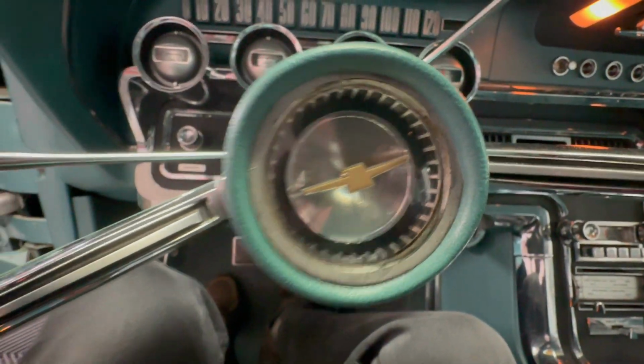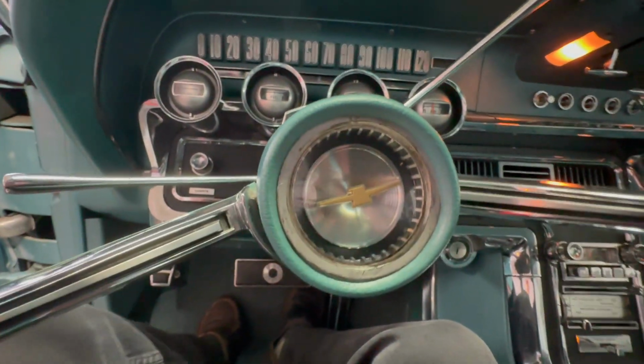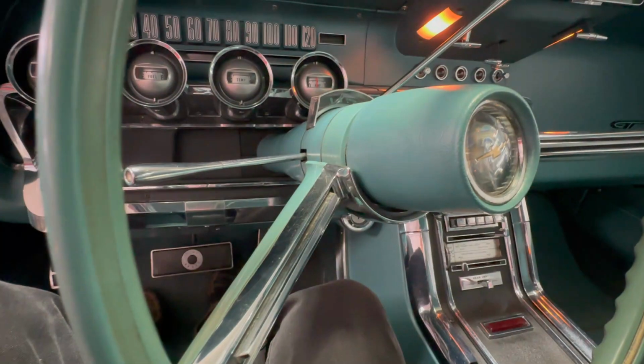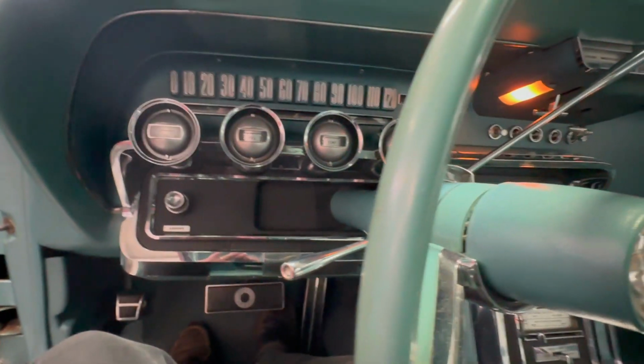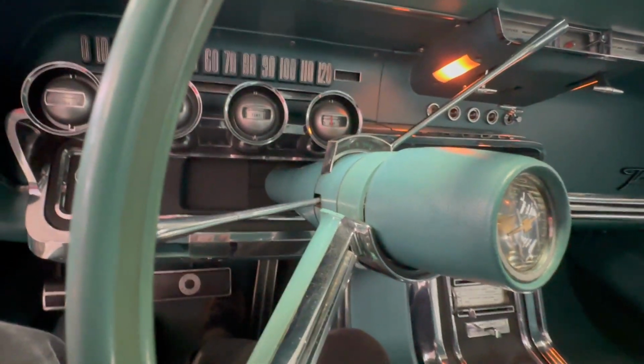Nice looking Thunderbird center cap. The horn does not work, unfortunately. But check this out. They call that the swing away steering column. It moves about 10.5 inches to the right. It makes it easier to get in and out of the car with a briefcase, a purse, bags, or if you're just a larger person, to get in and out behind that big wheel.